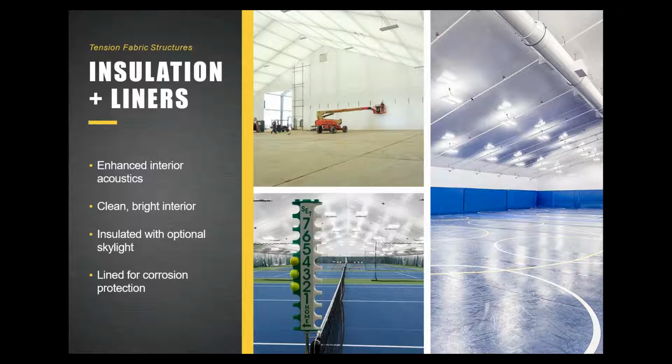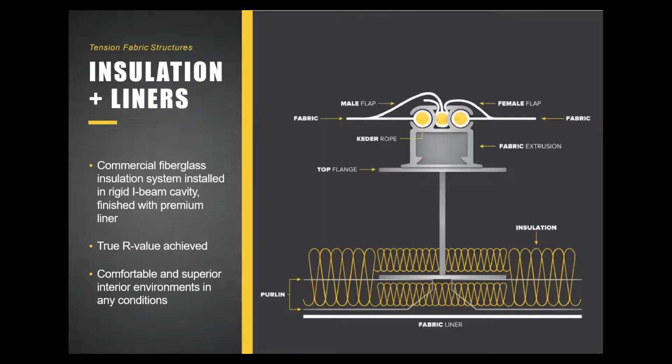So when we take a look at how our insulation is done in this cavity, we have a passive air cavity, and this is looking from the eave. You can see that aluminum track that we talked about that connects our roof panel to our frame, and you can see the air cavity above our insulation.